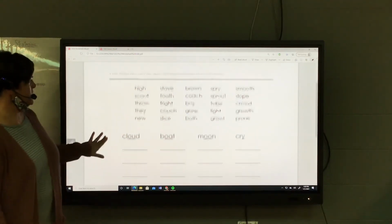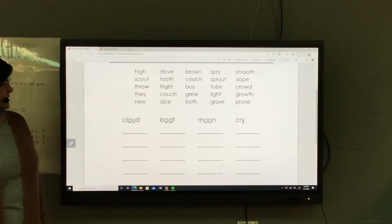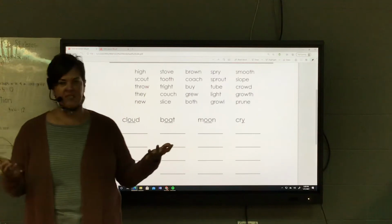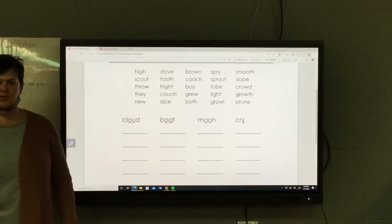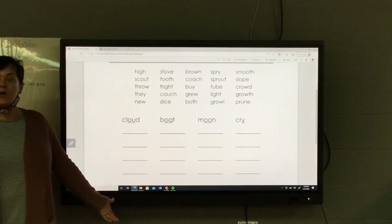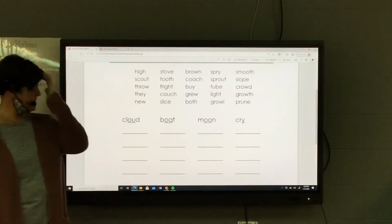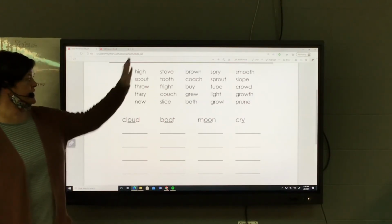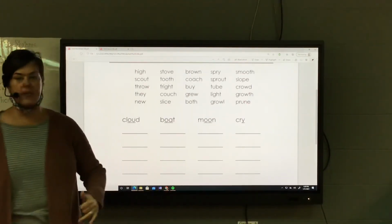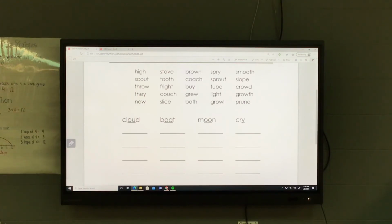How about the word new? The EW says what? Ooh. Do any of these make the ooh sound? Yeah. Which one? Moon. Oh, so where do we need to write the word new? Underneath moon. All right, so there's four more columns of words that we are going to put into the correct sound underneath. So we'll keep working on that.